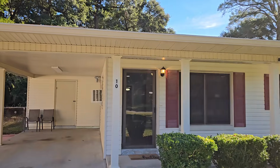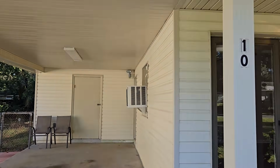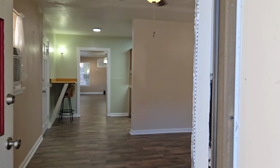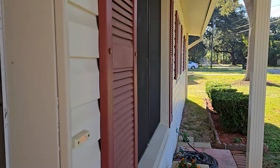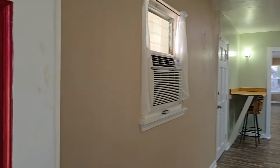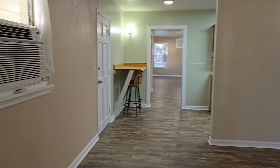This is going to be a 3-bedroom, 1 full bathroom home, just over 1,400 square feet. You do have the front entrance on your carport and this beautiful little patio here with your planter boxes. You could absolutely put some chairs out here and enjoy the sun, but you also have a great backyard with some good seating as well. So let's get into it.